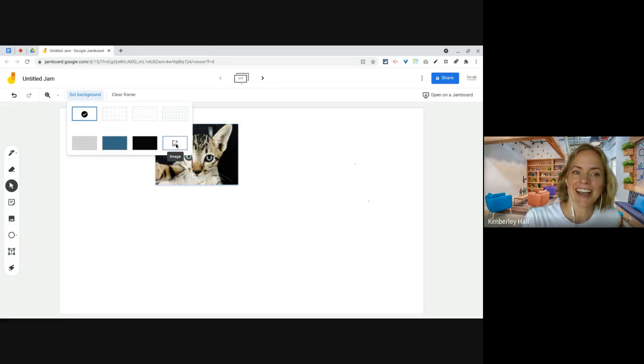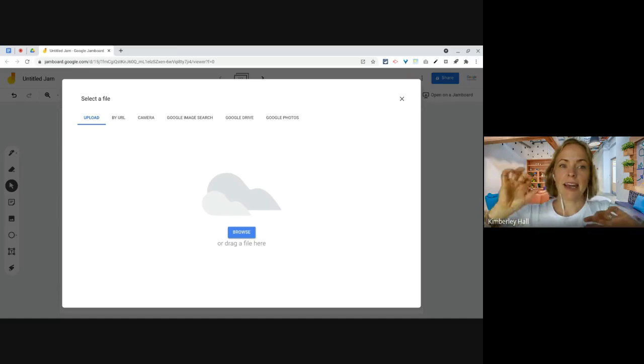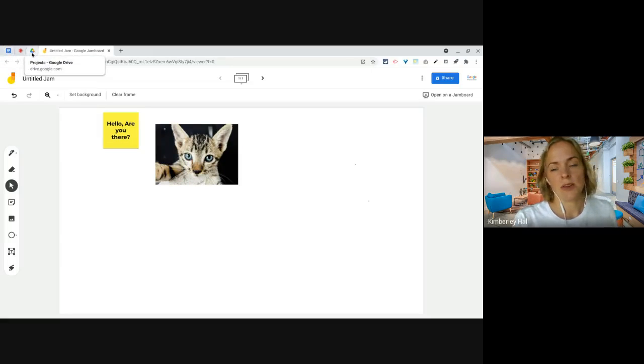So you can see here, Chris is showing there's different backgrounds. And then the cool thing about adding a background in here is then you can have kids add things over the top. So create some sort of thinking canvas for the kids and then have them drop post-it notes in the right spot. So there's all kinds of things that you can use it for.